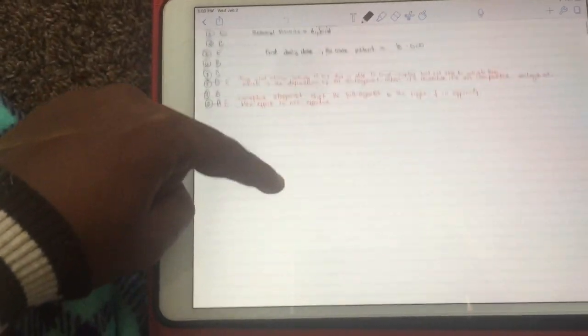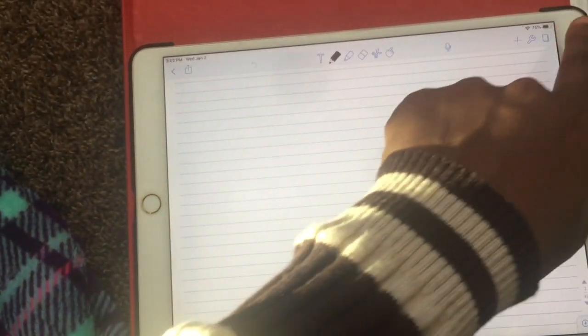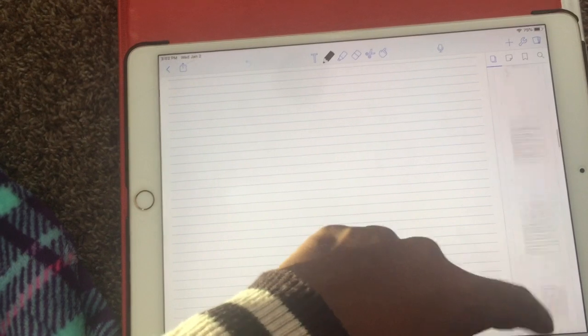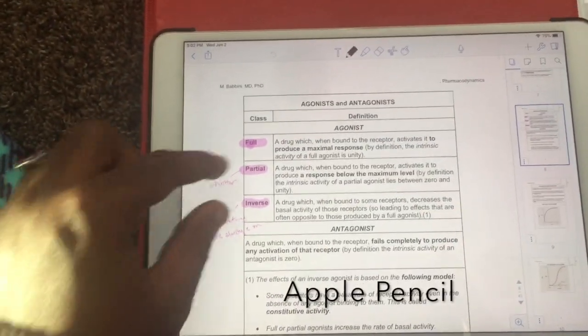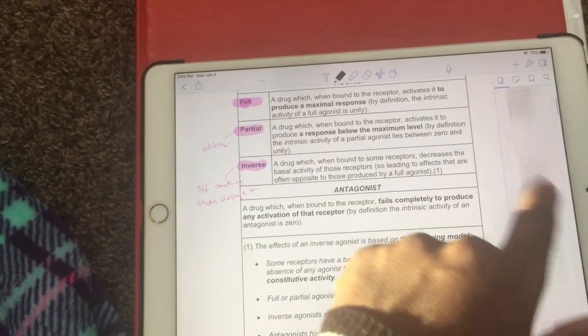This is, like I said, my quiz. So I would insert a page for a quiz. And then over here are all of my pages, so I can jump. I don't have to scroll one page at a time. I can jump. I have my notes here. I can highlight. My pencil works great with this app. I can highlight, I can insert notes, write anything in.